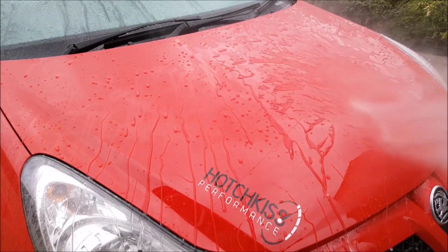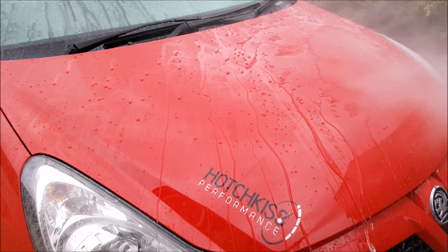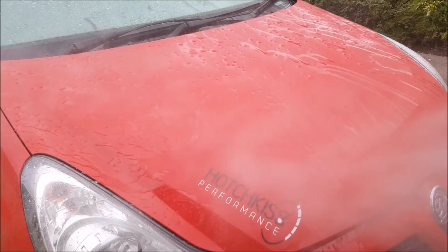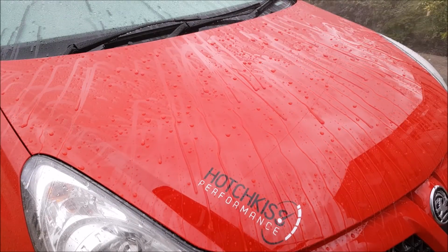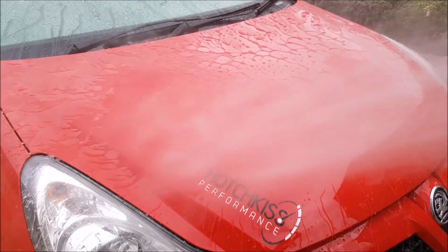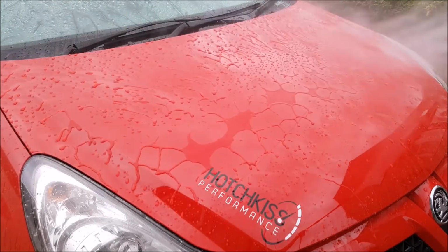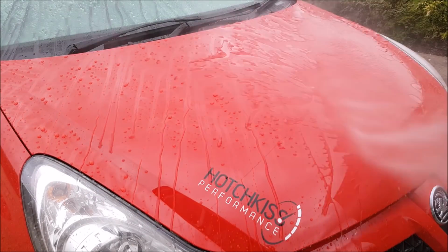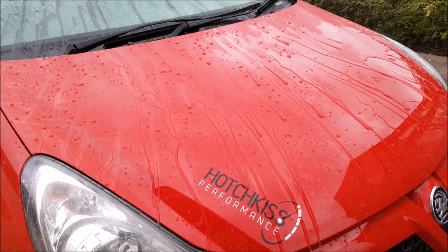But maybe if you're doing this professionally and a lot of the cars you come to have no protection, you're up against time, you want the car to have some protection. When you leave the car, the water's beading up the next time it rains, and the next time you come to wash it, it'll be easier. It makes it easier to dry, and these are just a perfect product for that.